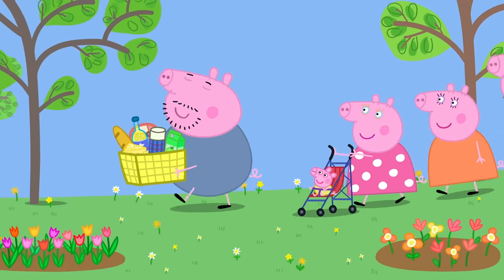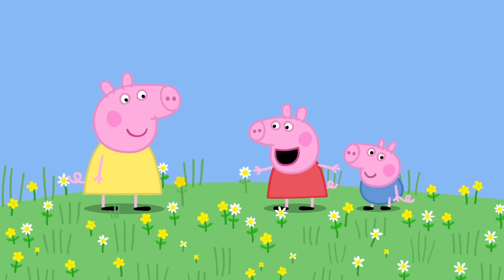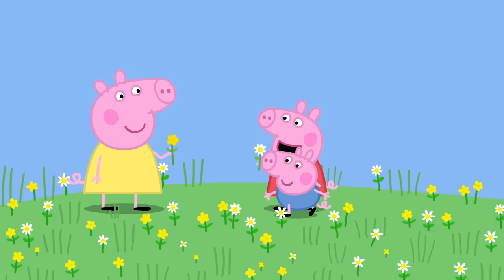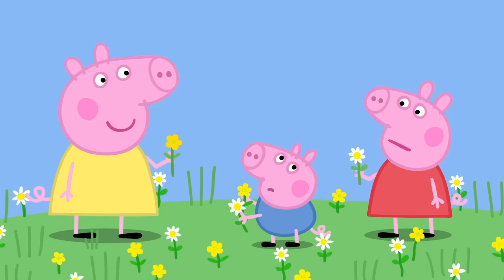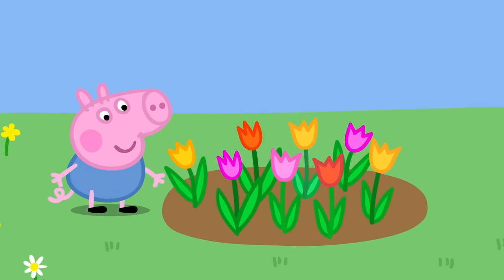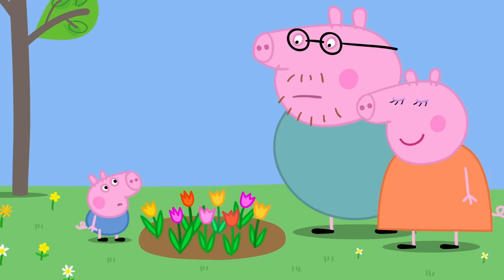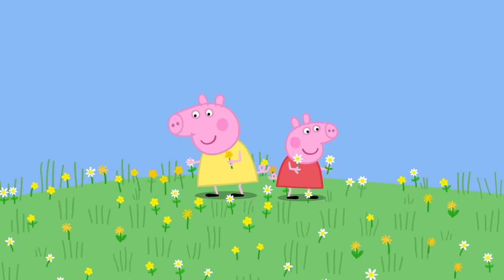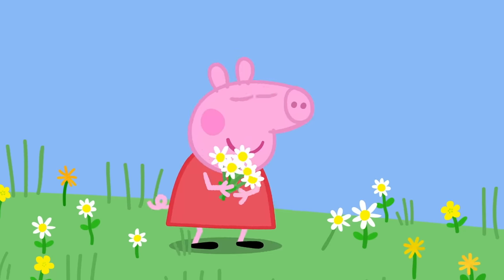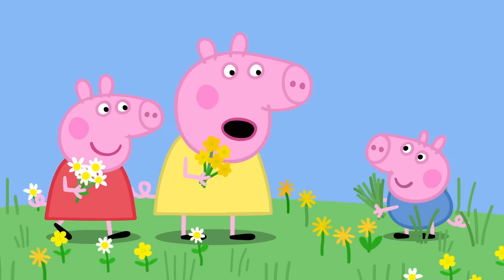This is a good spot for a picnic. Yes. Ooh, look at all the flowers in the grass. Yes, let's pick them. I will pick the buttercups. I will pick the daisies. No, George. You need to find your own flower to pick. Ooh. George has found some very pretty flowers. George, don't pick the flowers in the flower bed. Only pick the flowers in the grass. Chloe is collecting buttercups. Peppa is collecting daisies. George is collecting grass. Don't pick grass, George.